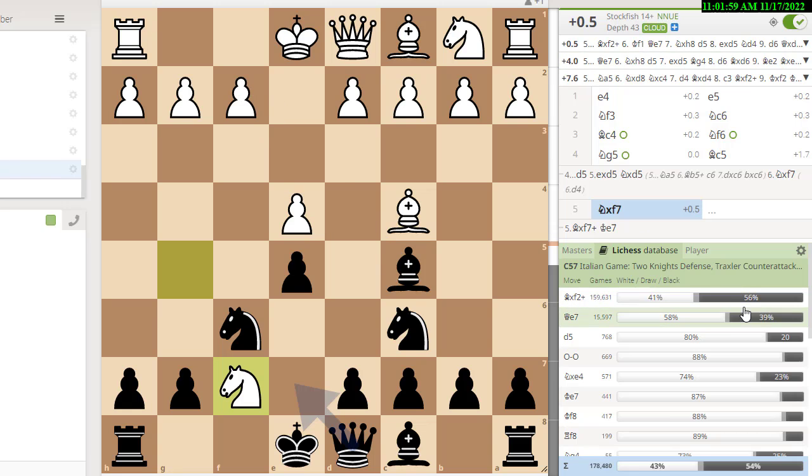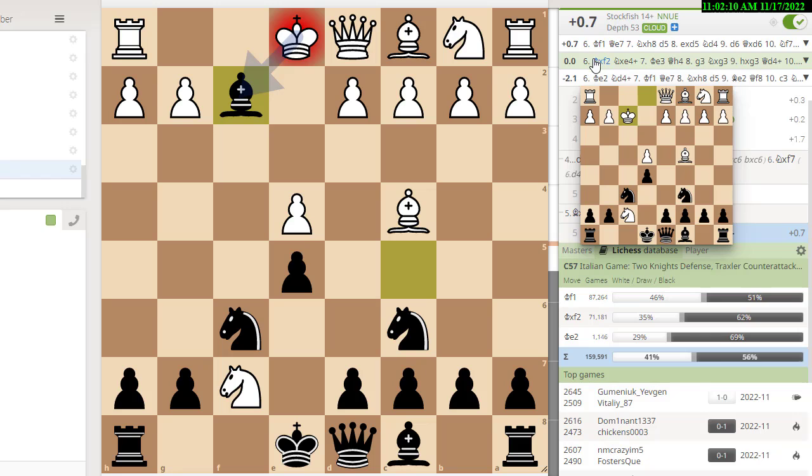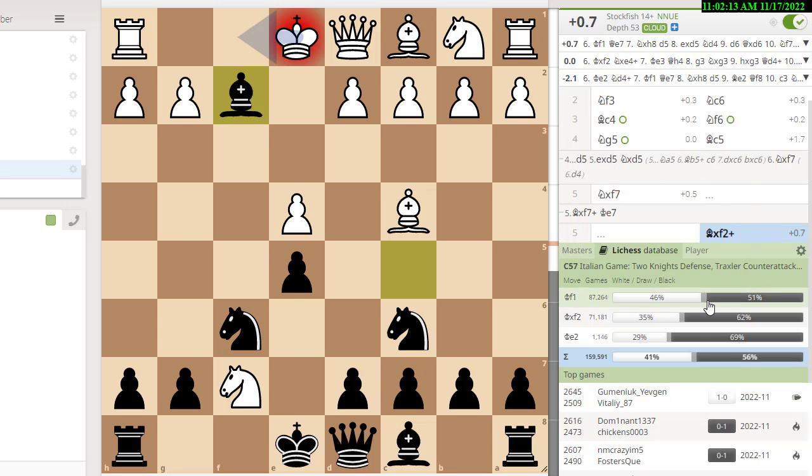Now, notice the difference between the database and the engine. The engine says if White plays perfectly, he can be up by about half a pawn. But yet Black's winning most of the games because usually White doesn't know this as well. And it's very easy for White to go wrong. So therefore it's a very fun line to play for Black. So bishop takes check. And now there's two main lines. There's the capture line and there's the king to f1 line. Again, most amateurs take the bishop because they figure, oh, he's just desperate because I forked his king and my queen. So let's look at that first.